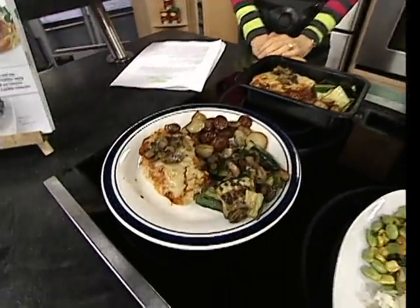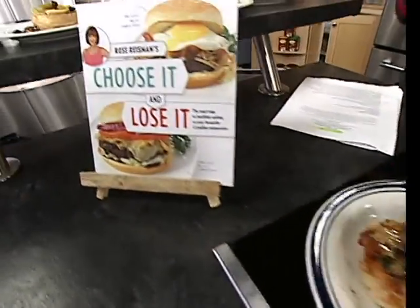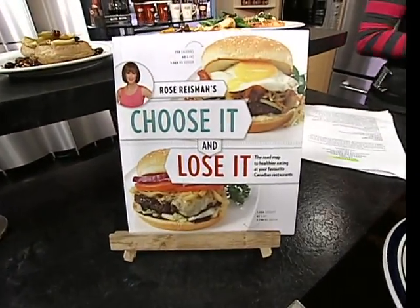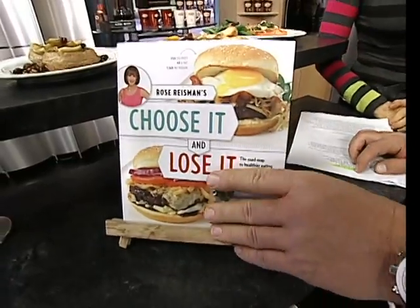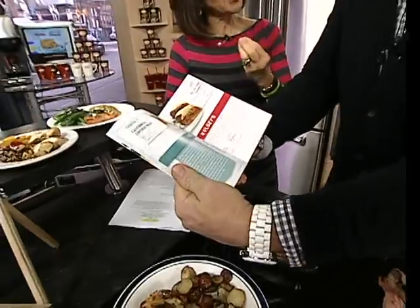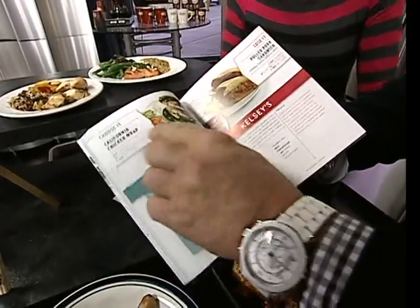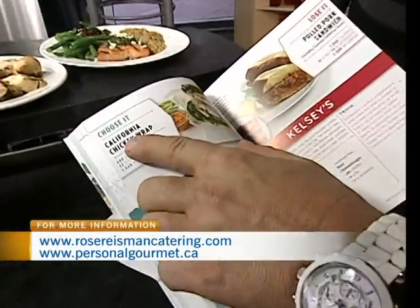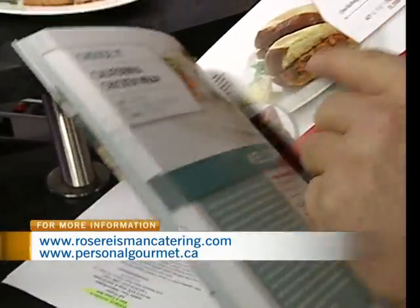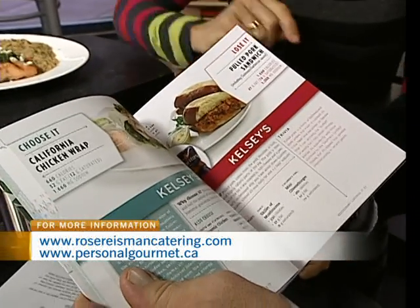What else are you working on? Oh my goodness. Well, my new book, Choose It and Lose It, where I open the kimono on 65 restaurants in Canada, Kurt. It's a great book. What I've done is compare the good and the not so good in all the restaurants, so you have choices with all the pictures. If I'm going to go to Kelsey's, I'd be smarter to take the California chicken wrap than the pulled pork sandwich. And look at what the pulled pork is equivalent to. That's going to blow you away.